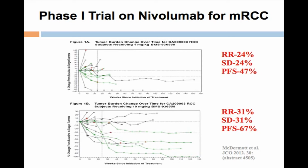So at 6 months, about 24% of the patients actually showed partial response, and 24% of patients actually showed stable disease. So overall, almost 50% of patients actually benefited from nivolumab at a very low concentration of 1 milligram per kg. At a higher concentration, the response rate increased to over 30%, and the stable disease rate increased to over 30%. So overall, more than 60% of patients actually benefit from nivolumab.